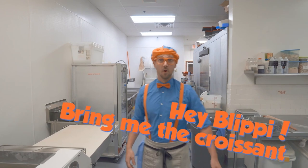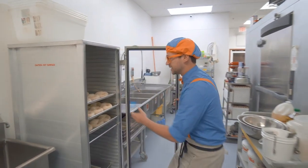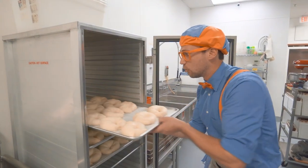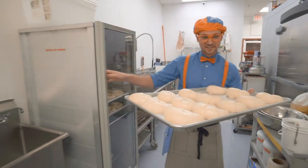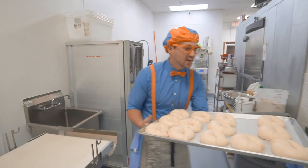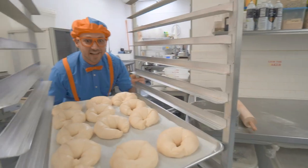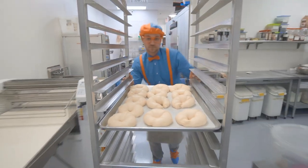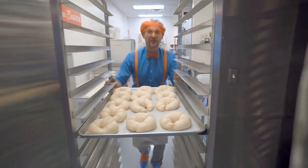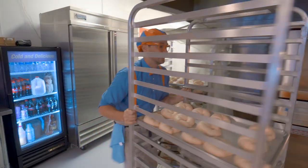Hey, Blippi, bring the croissant! Did you hear that? The boss said we need to bring him the croissant. Come on! Okay, let's open it up. Okay, let's take one of these out. Whoa, those look tasty. Okay, then we put it right on the tray, right here. Whoa, check it out. Okay, let's go bring them the croissants. Okay. All right, here you go.